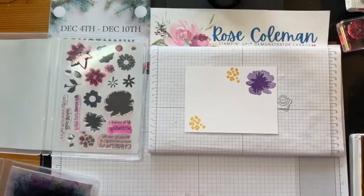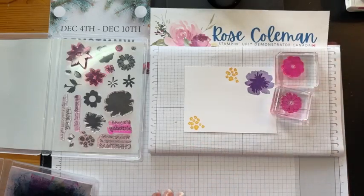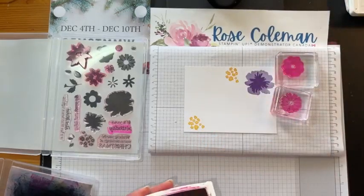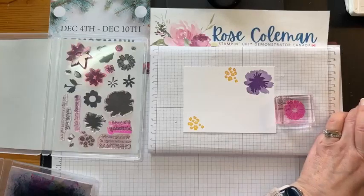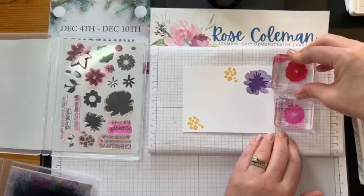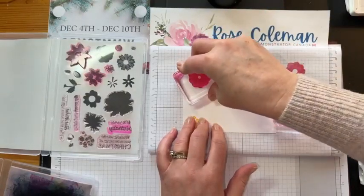And then we're going to bring in these two stamps. I'm going to use these ones together with, we're bringing in my favorite, Melon Mambo. Okay, so this one's going to be my background right here. So we'll tap, tap, tap, get it on the block. Tap, tap, stamp on your scrap paper first, and then I'm going to stamp over here.